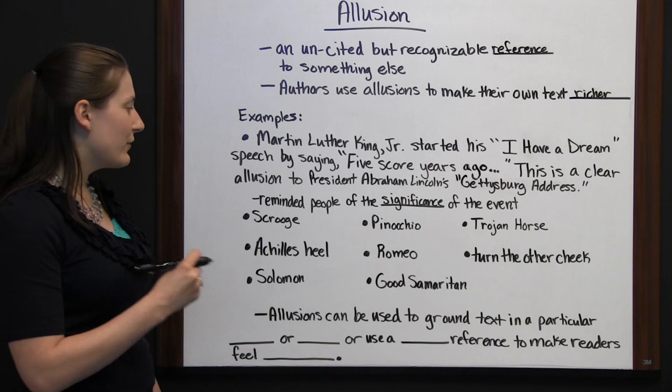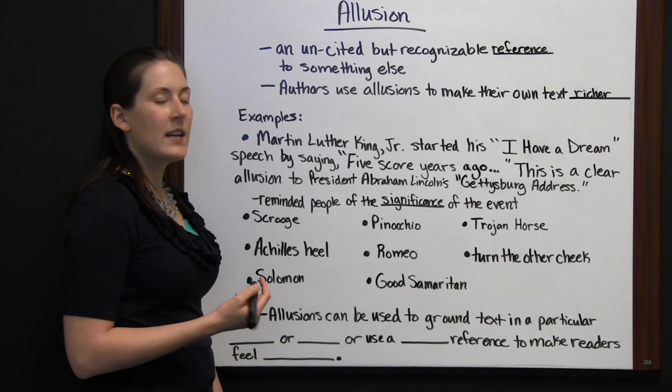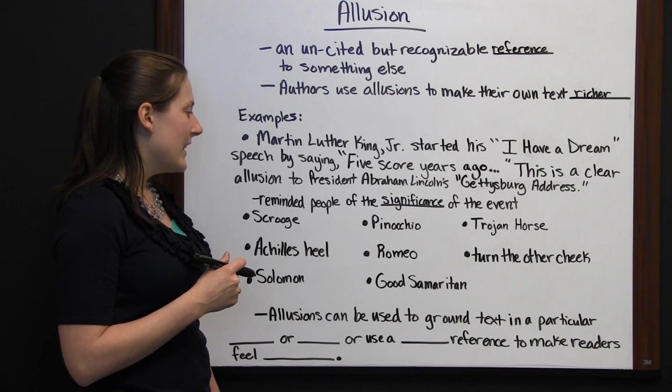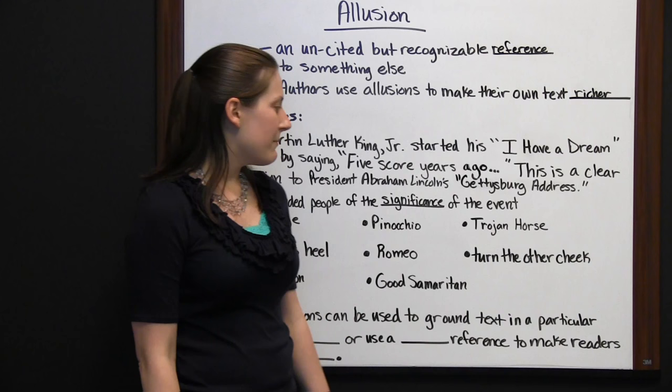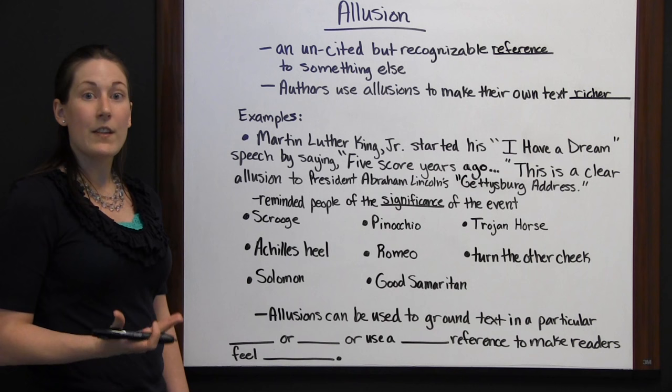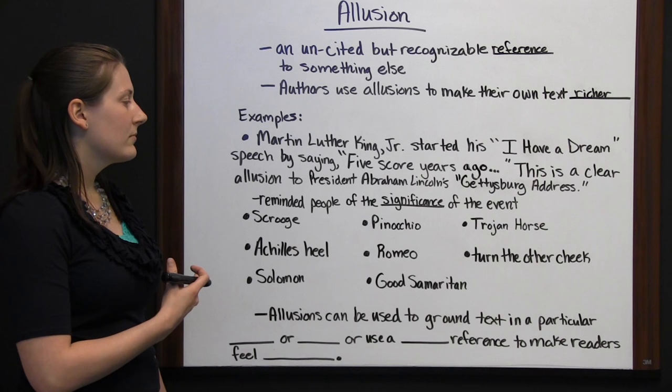A Romeo from Romeo and Juliet. Romeo would be someone who was really good with women, someone who really loved to take girls out on dates and was really good at getting girls to go out on dates with them. Turn the other cheek is a biblical reference when Jesus told people that they shouldn't seek revenge, but should instead turn the other cheek if they're slapped once. Turn the other cheek so you can get hit on the other side of your face. And it's just his metaphor for saying, don't seek revenge. That's not the Christian way.